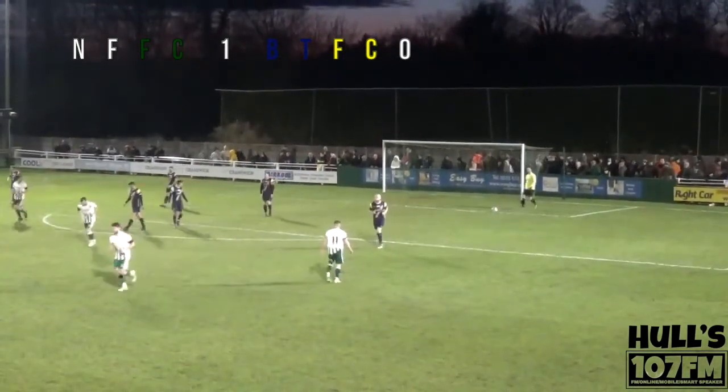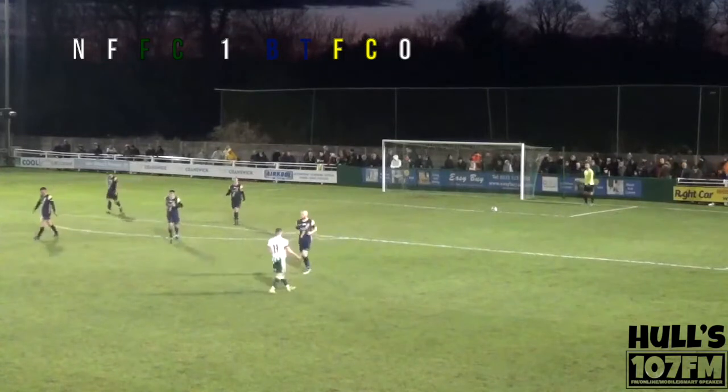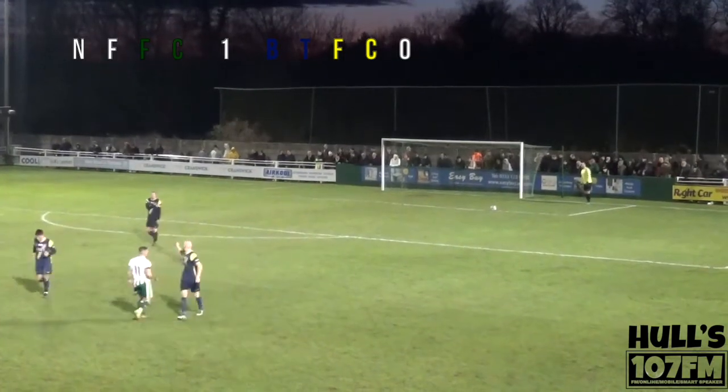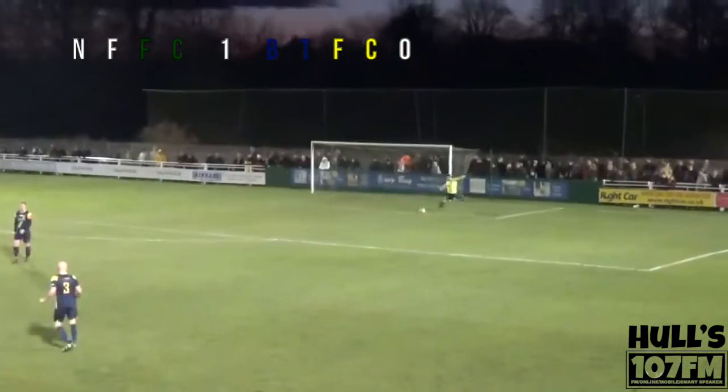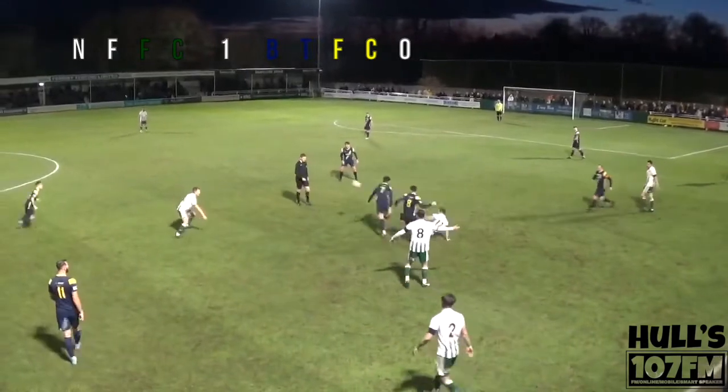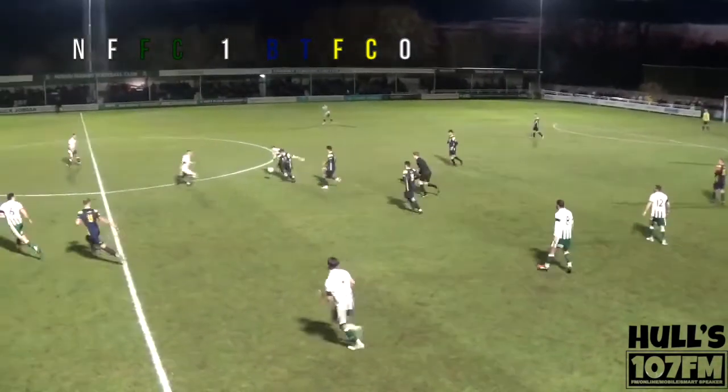I think it was Clark that touched it in at the back post. But the ball had gone out of play from Danny Buttle's original cross. So it's still 1-0 Ferriby against 10 man Bottesford. Throw in taken. Finds Danny Emerton.